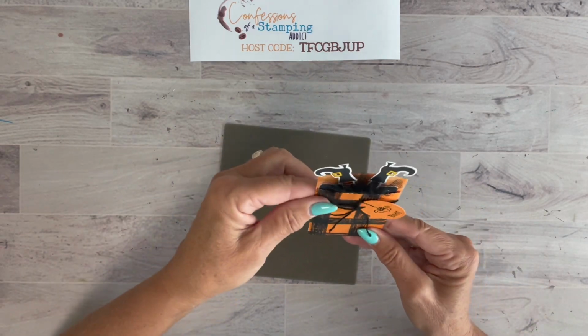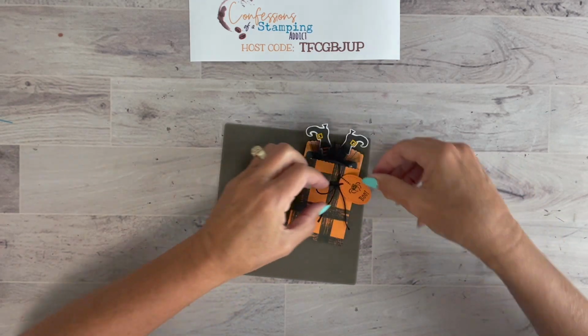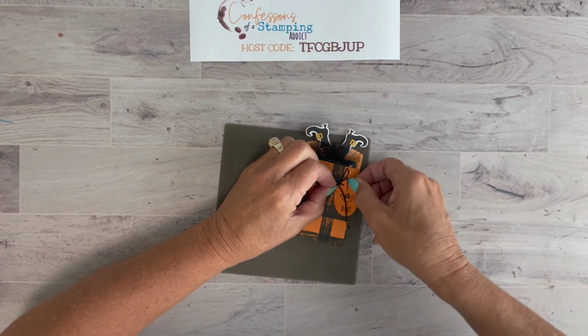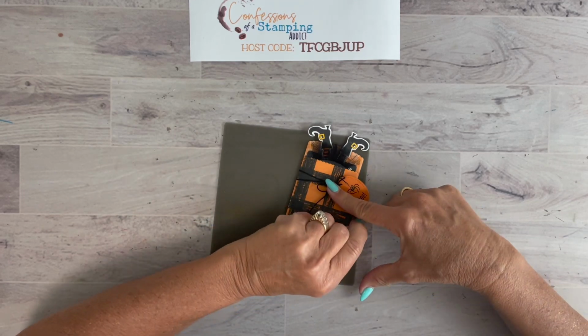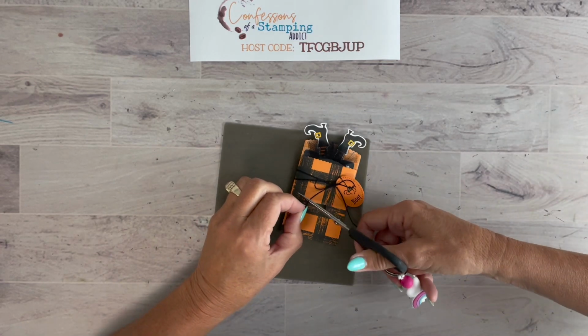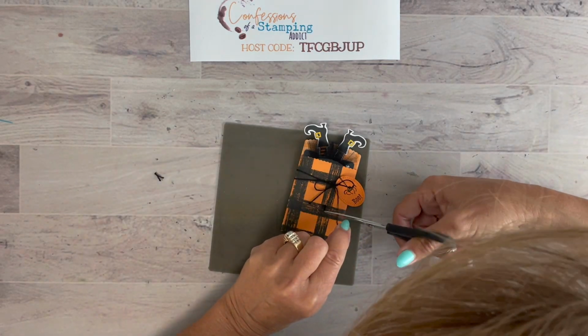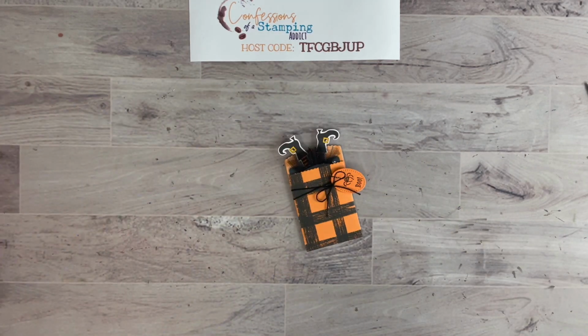Actually, I do want that hiked more to the right. I like to offset things a little bit. And then if you need to adjust the tag so that it's kind of facing down a little bit more. And if you want to trim these a little bit more, feel free. Maybe just a little bit. All right. There you have it. Do you like it? Isn't that fun? Just something a little bit different.